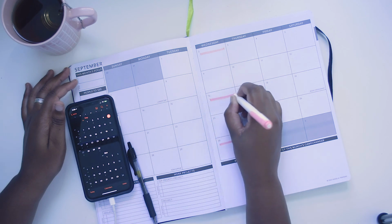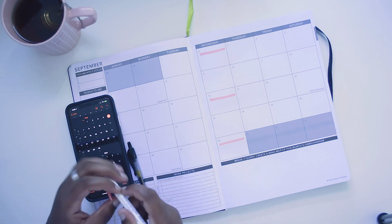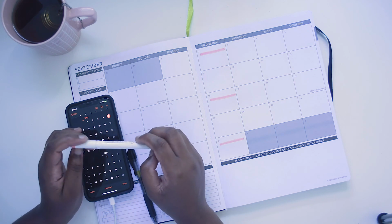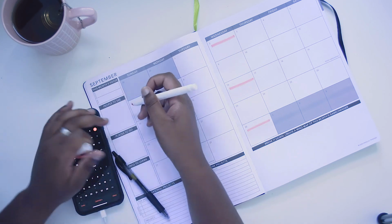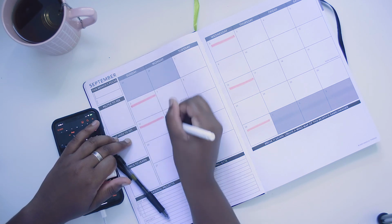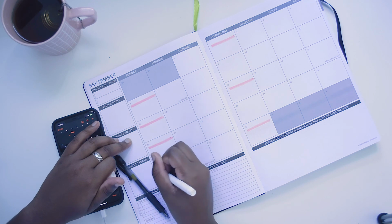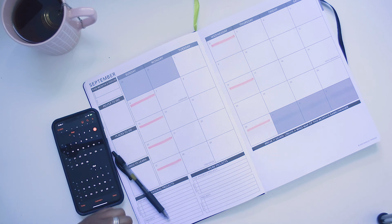So I'll go in and write on top of this just so it doesn't smear or anything like that. I guess I will put church in. I just don't know what color to put it as because it doesn't really fall under any of these. So I'm actually going to keep that coral pink as well and put that in here for every Sunday. So my church is actually down the street from my apartment, but they are not having in-person services, so they go live on Facebook for services.